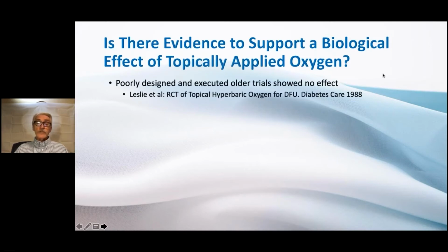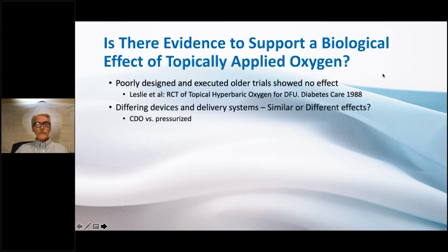Well, this is because there have been some fairly poorly designed and executed older trials that showed no effect, i.e. the infamous Leslie trial published in Diabetes Care in 1988, a trial that now even the lowest quality journal would not publish because of the great weaknesses in the trial execution and design. So we really have to discount that in modern times. But also confusion regarding different devices and different delivery systems. Are they similar, or do they have different effects? And again, we're talking about continuous diffusion of oxygen devices versus the pressurized devices.